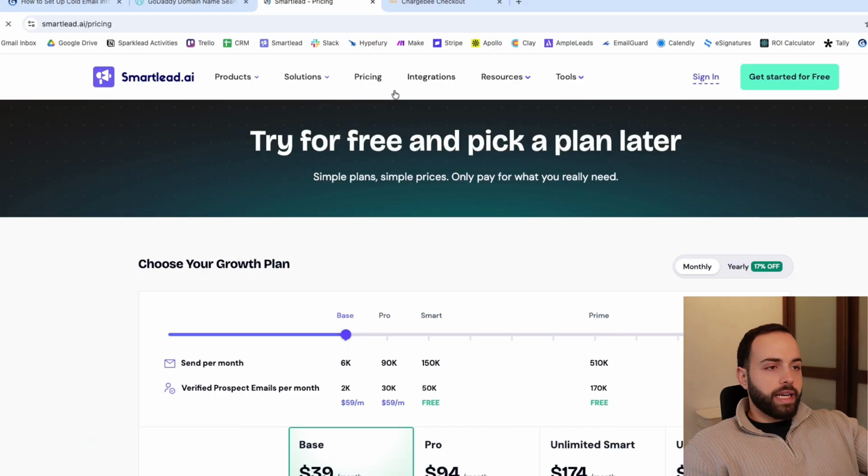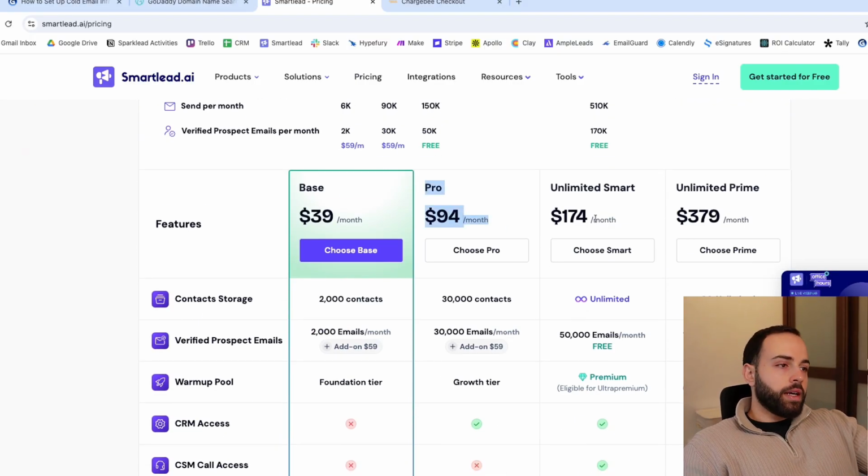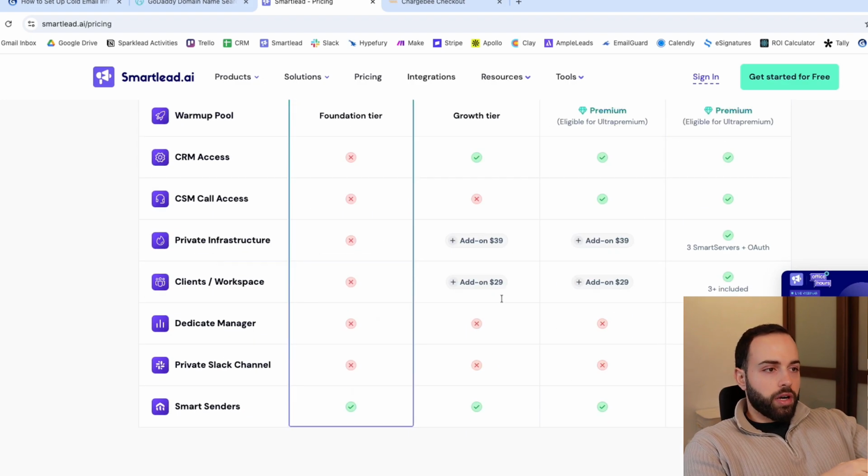So if I just go into pricing, you have the base one. I would recommend just taking the Pro plan at least. And then you can also have the unlimited or the unlimited prime, depending on how many emails you're sending. But I would say a good starting point might be the pro plan. The base one is a bit low because you can only upload 2,000 contacts. So I would recommend starting with the pro plan.